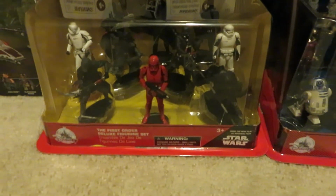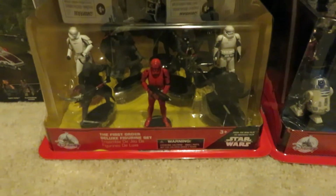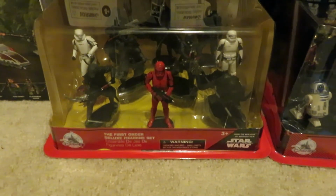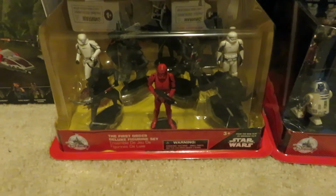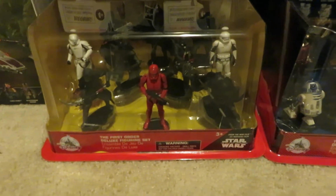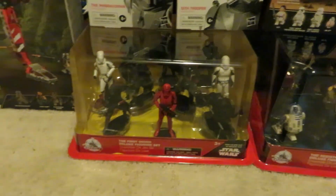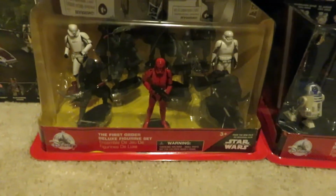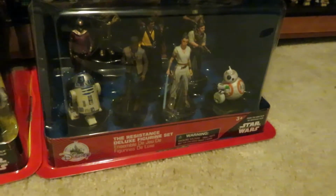They were $27 each, and I was kind of surprised I had two of them, because generally every time a Star Wars film comes out, the Disney store will sell one figurine set with figures from that movie. So I was kind of surprised to see two figurine sets for The Rise of Skywalker. What they did here is one set with the First Order and the other set with the Resistance.